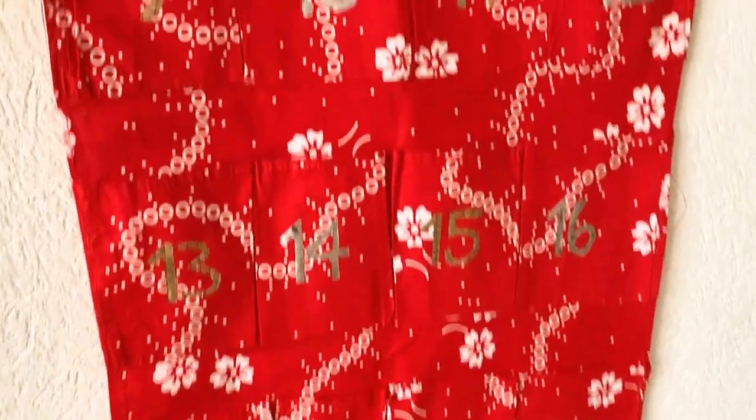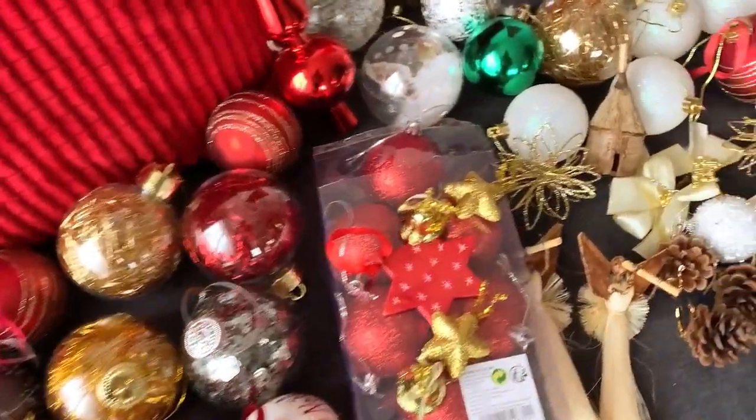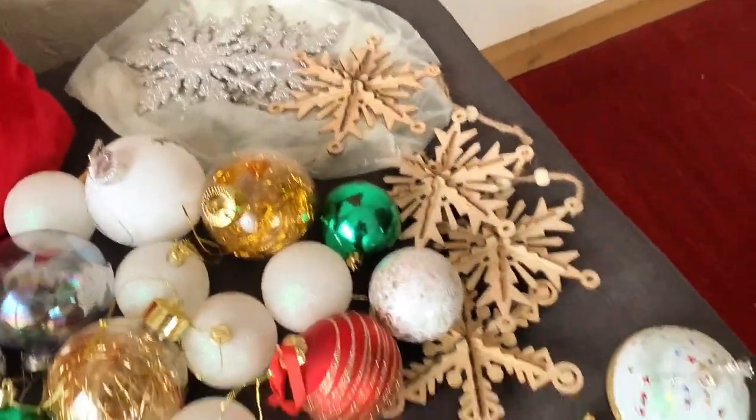Let's do this. Oh, and not forgetting this beautiful themed African Advent calendar made by my sis for me. I love it. Napenda sana.